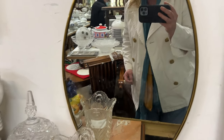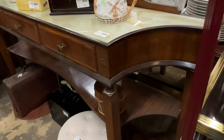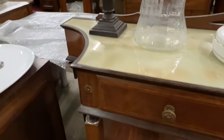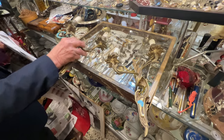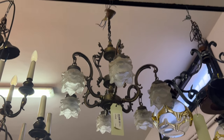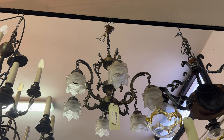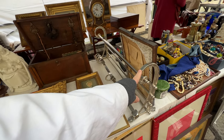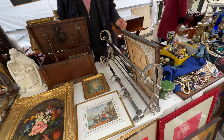We are using vintage wherever possible in this bathroom. So the vanity, the lights over the vanity, the new chandelier, and the train rack shelf that's going to go over the washer dryer, they're all vintage.